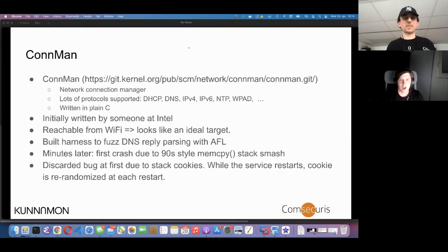So we spent some time to harness ConnMan DNS to make it fuzzable using AFL. So really standard security research tooling there. And to our surprise, minutes later, it crashed with a 90s-style memory stack smash. When we looked at this bug, we first discarded it because stack cookies and all other modern Linux mitigations are in place. And even though the service restarts every time you crash it, the randomization of 64-bit is too strong to just brute force through it. So we thought at the time that VCSec might be the more viable target for us. I think the actual entropy is 24 bits for the randomization, but still you don't want to do 2^24 attempts.